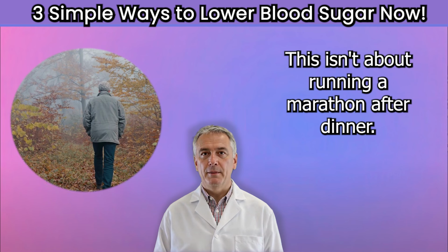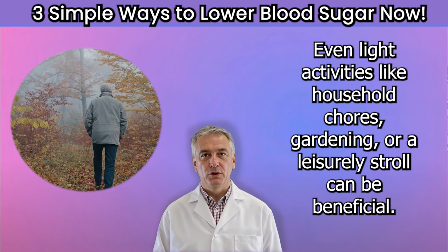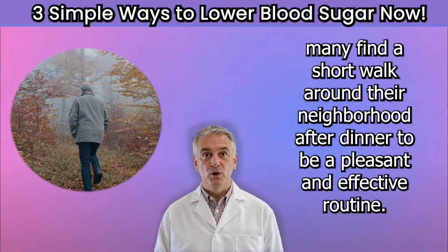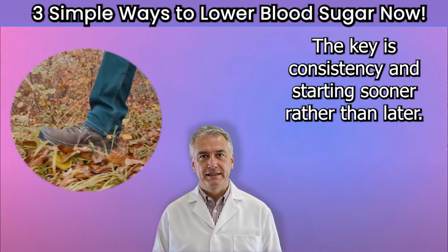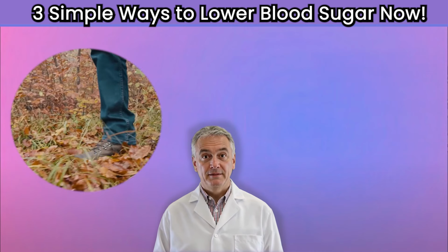This isn't about running a marathon after dinner. Even light activities like household chores, gardening, or a leisurely stroll can be beneficial. In the United States, many find a short walk around their neighborhood after dinner to be a pleasant and effective routine. The key is consistency and starting sooner rather than later after you finish eating.